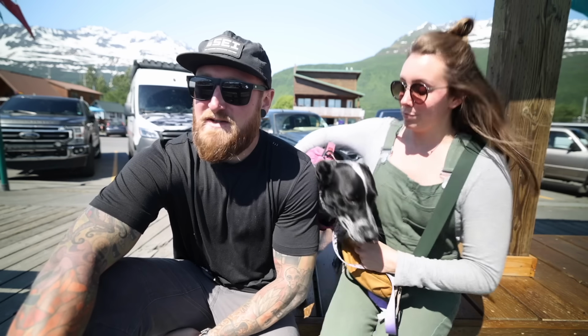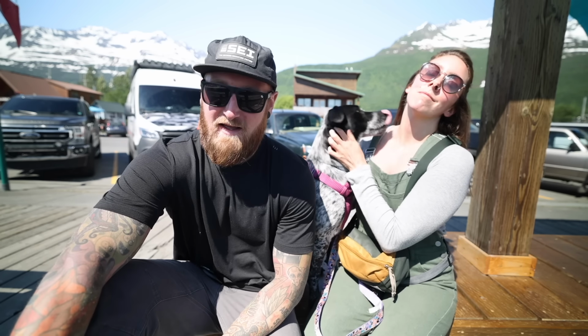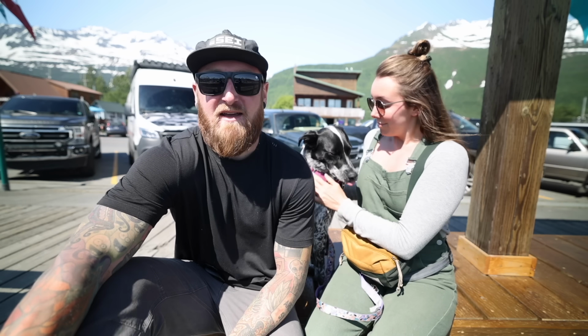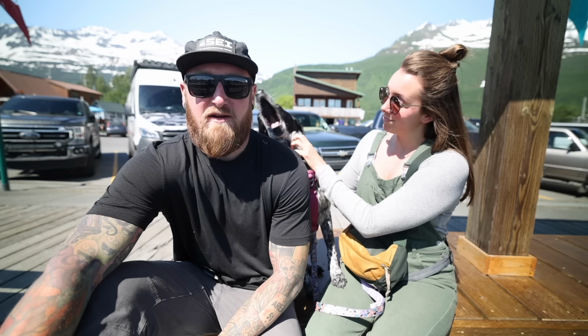So if you guys can ever explore the Alaskan mountains and landscape by helicopter, I would highly recommend it. It was fairly expensive, but it's an experience that you can't really get any other way. It was amazing, and I would definitely do it again.